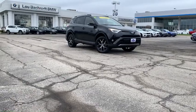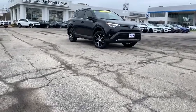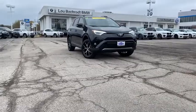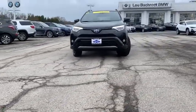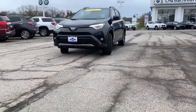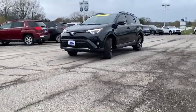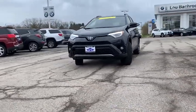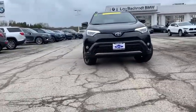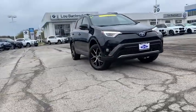Take a ride in the 2017 Toyota RAV4 Hybrid. The Toyota RAV4 Hybrid offers a spacious interior, an abundance of technology, and safety features galore. When pairing all of this with a dynamic exterior, it's not surprising that everyone is talking about this vehicle. This vehicle has less than 60,000 miles. Here are some of this vehicle's great options.